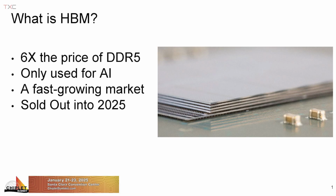It's 6 times the price of DDR5. So it's expensive. It is only used for AI. Not really, but that's the impression that most people have. It is a fast-growing market, and it's sold out through 2025. Those are 4 things you haven't heard of before when people are describing what HBM is.